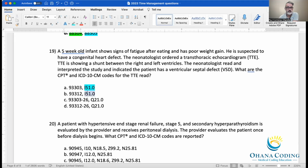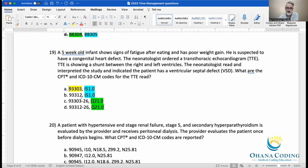I51.0 is in there twice. And Q21.0 is in there twice. 93304 is in there twice. One with modifier 26 and one without. And 99312 is in there twice as well. So I love it when this happens. And modifier 26, I'll highlight that, is in there twice. This is occasionally rare, but it can happen.